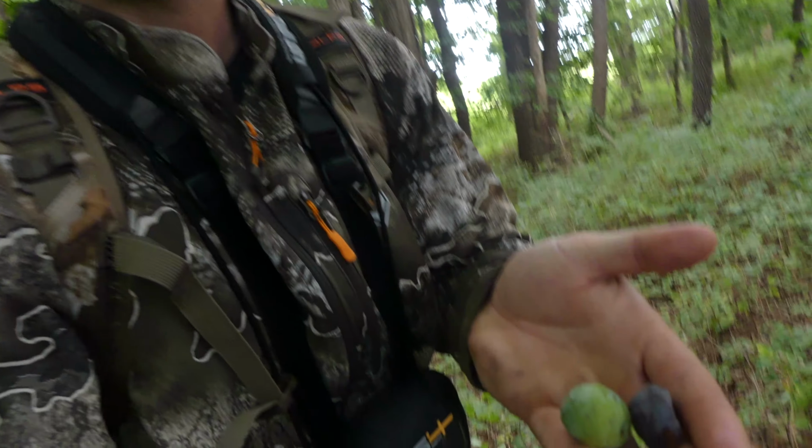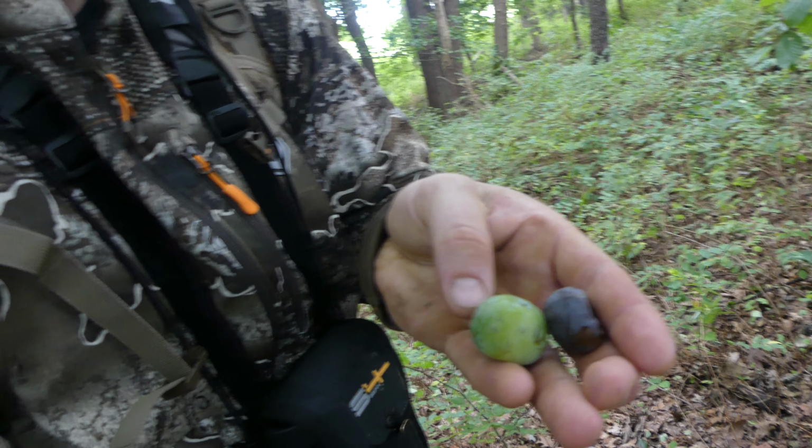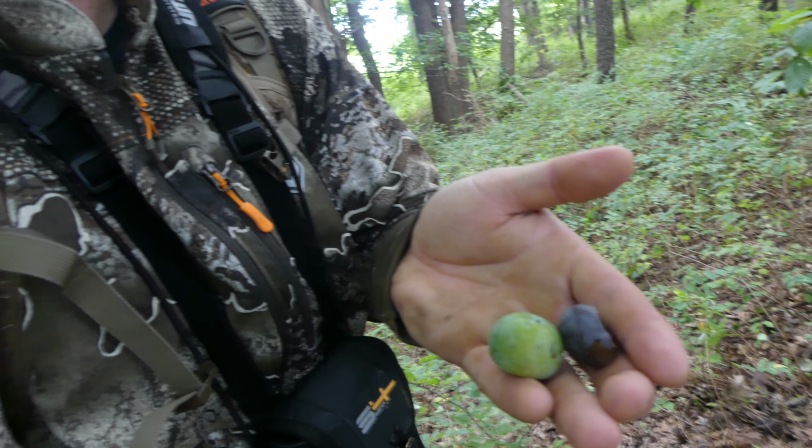That's exciting. So it's exactly what I came here to look for. That's perfect. You got both a ripened persimmon, the purple, and an unripe persimmon, the green.